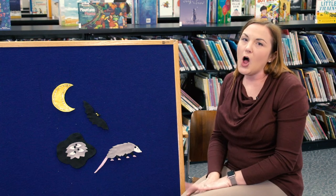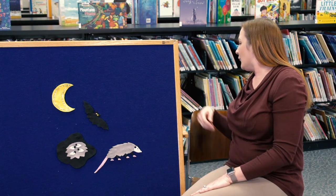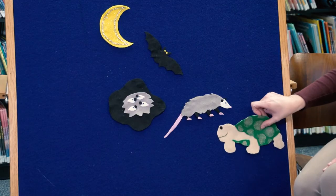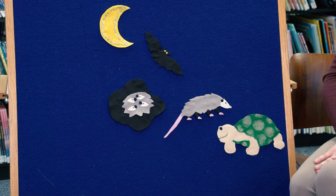Opossum was losing all hope as she walked through the forest, crying and crying, when along came the Highland Terrapin. "Why are you crying, Opossum?" said the Highland Terrapin. "Bat has taken my babies and will not give them back," said the opossum. "I will help save your babies," said the Highland Terrapin, and off he went into the cave.